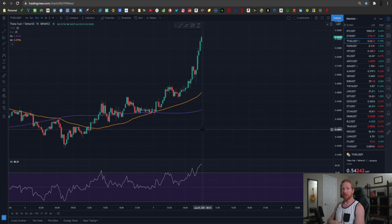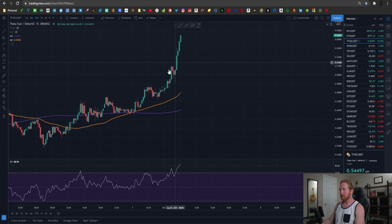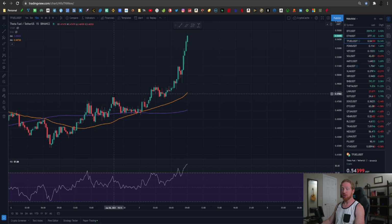Apparently, there are some fundamentals going on with Theta. I honestly didn't look into it. I'm more of a technical indicator person. I really prefer the technical charts personally, but I know that fundamentals are really important to understand, of course. So if I ever do a long-term investment, then I'm going to use that. If you do plan to invest in Theta or Theta Fuel, I would recommend you look at that a little bit further. There was some type of catalyst recently that's causing the price action.